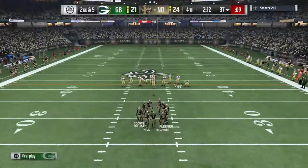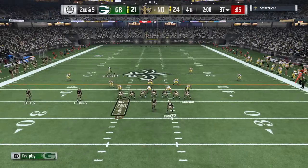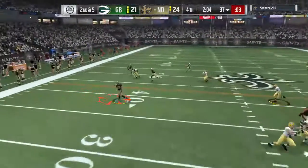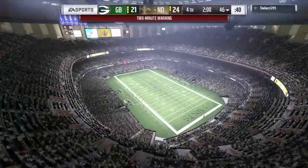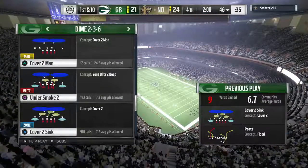Time is starting to run out, really becoming a factor. We'll see if the defense can get the stop they need to get the ball back to the offense. Now Breeze throwing on 2nd down. It's Hill, complete. Time for a break. We'll come back, see what transpires after this.